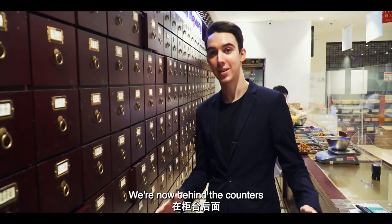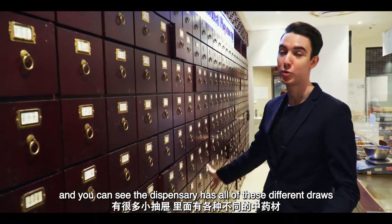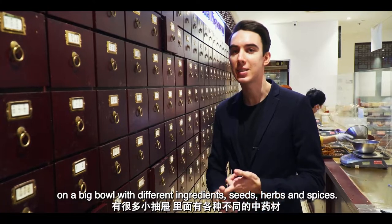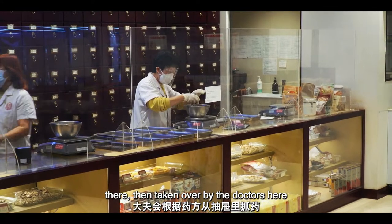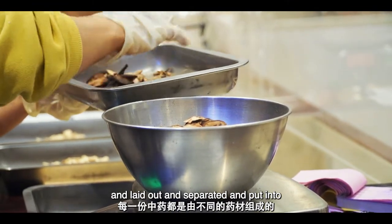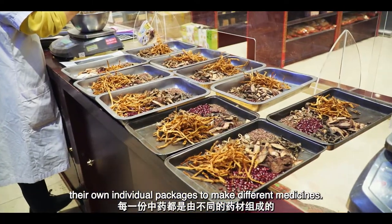We're now behind the counters, and you can see the dispensary has all of these different drawers on a big wall with different ingredients, seeds, herbs, and spices. So with all of these ingredients, they're then taken over by the doctors here and laid out and separated and put into their own individual packages to make different medicines.